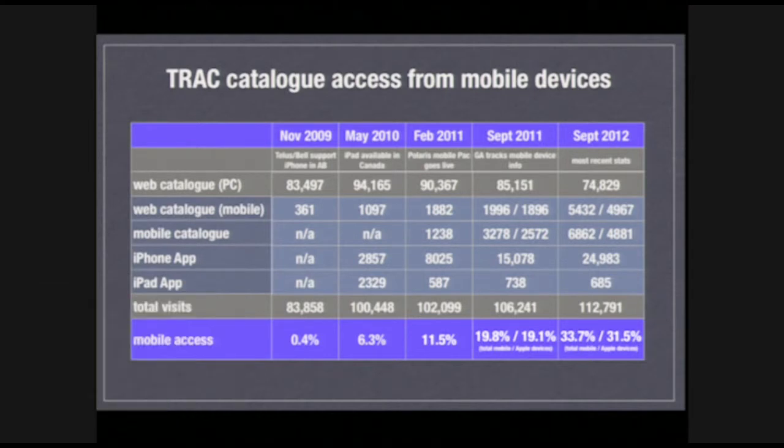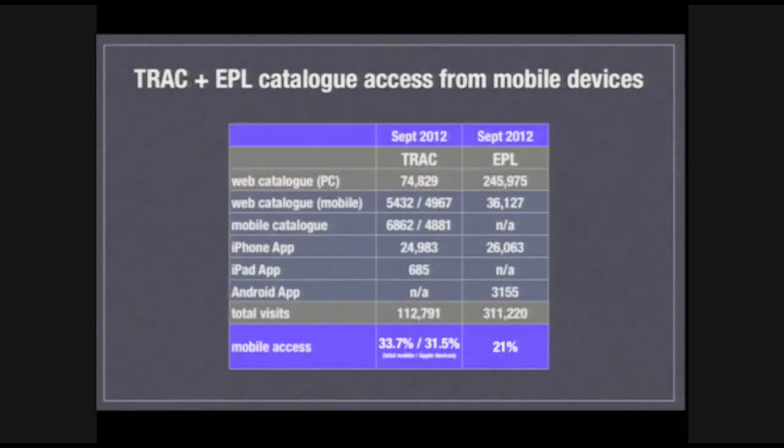Because that's so ridiculous, I thought we should also compare. So now we're looking at Edmonton Public Library stats, which are pretty high as well. 21% mobile last month. Just to give a little bit of comparison, I asked Peter at Edmonton Public Library if we could use statistics because they also have an iPhone app, so it's something comparable.